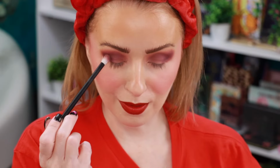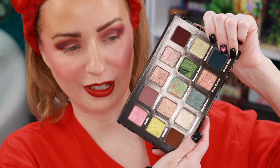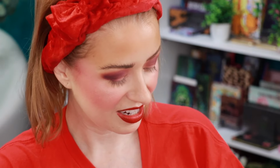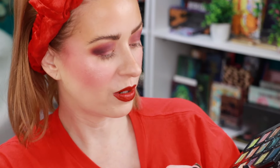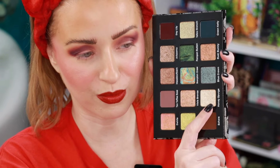Okay, I think we have a good blend, a good base. Now, which one of these beautiful shimmer shades are we going to use? I definitely want to use a couple. I think, oh, and there's green in there. How can I resist? I think I'm going to do the shade Dahlia. And then I'm going to go into Honey Spurge right here.